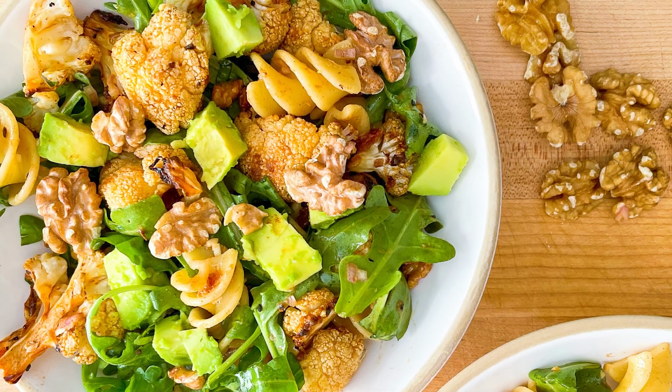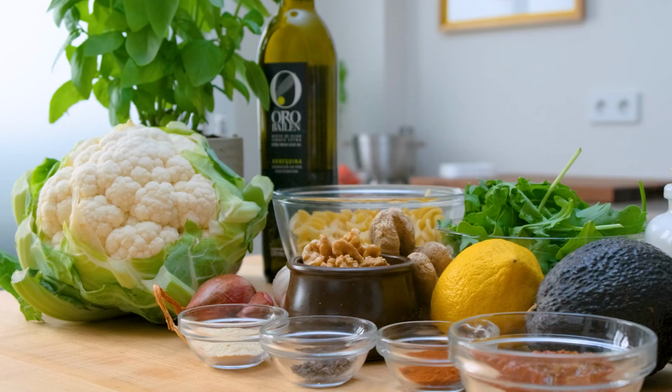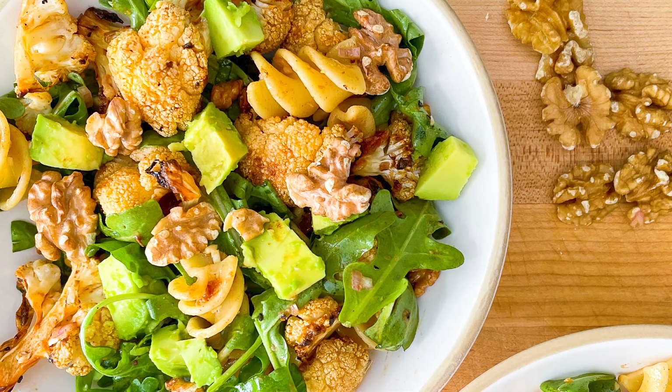Did you know that cauliflower has 93% less carbs and calories than pasta? So one of the easiest ways to make any pasta salad healthier is simply swap out some of the pasta for cauliflower. There's no doubt about it. The unexpected combination of flavors and textures in this healthy salad will solve your search for ways to reduce carbs and calories, and in a way you're going to absolutely love.